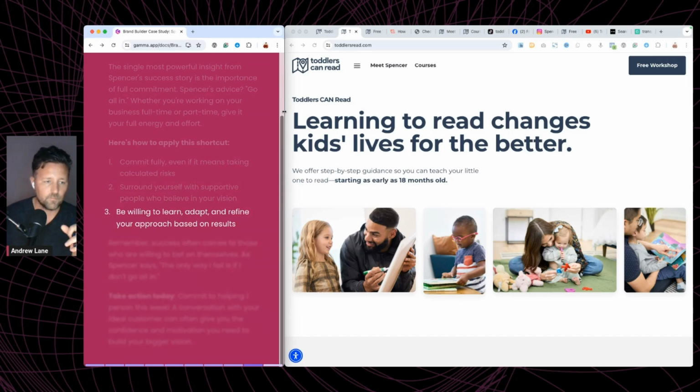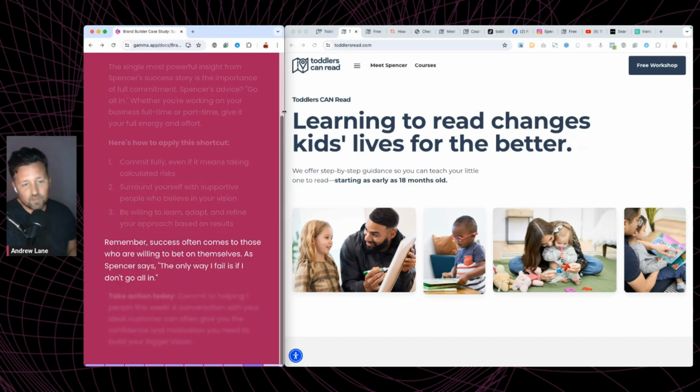And remember, success often comes to those who are willing to bet on themselves. If you don't believe in your own thing, your own solution, if you don't believe in what you're doing, then no one else is going to believe it either. So that's got to happen right now. And as Spencer says, the only way to fail is if you don't go all in. So that's a good one to reflect on.